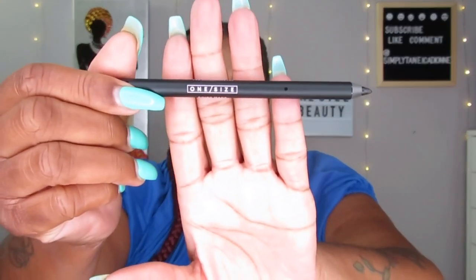Again, this is One Size. This is just a black gel liner from Patrick Starrr. So as far as the Patrick Starrr line, I got something from all four categories he had. I got the palette, and the eyeliner. Well, no, he had another eyeliner, I think. No, I'm sorry, only one liquid eyeliner, and I got that.